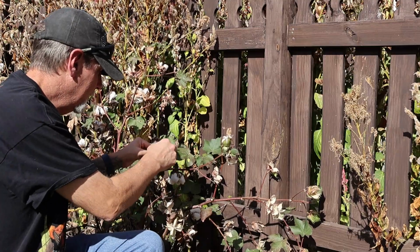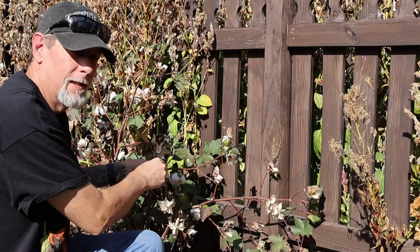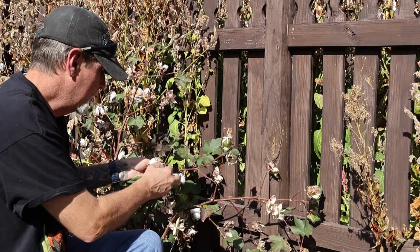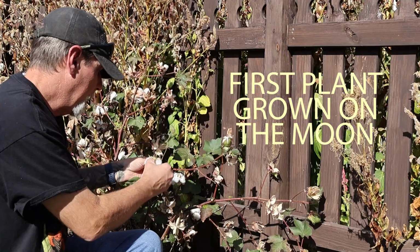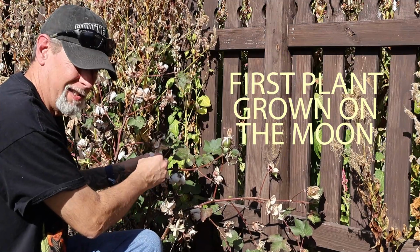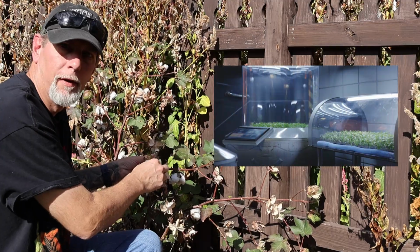is that cotton, as the story goes, was the first plant to be grown on the moon. A Chinese spaceship, the Chang'e 2 or Chang'e 4, I don't know, something like that.